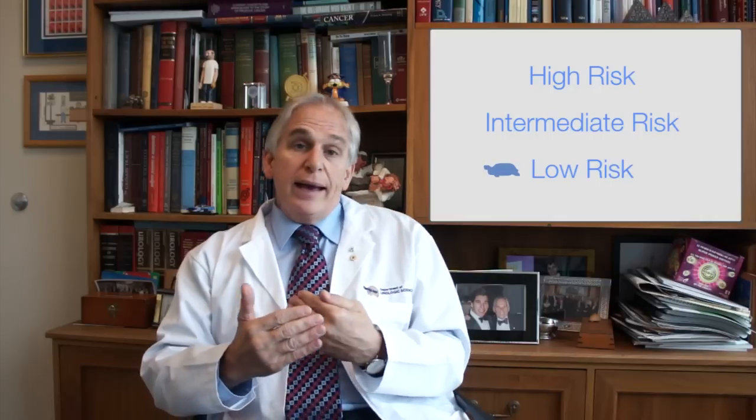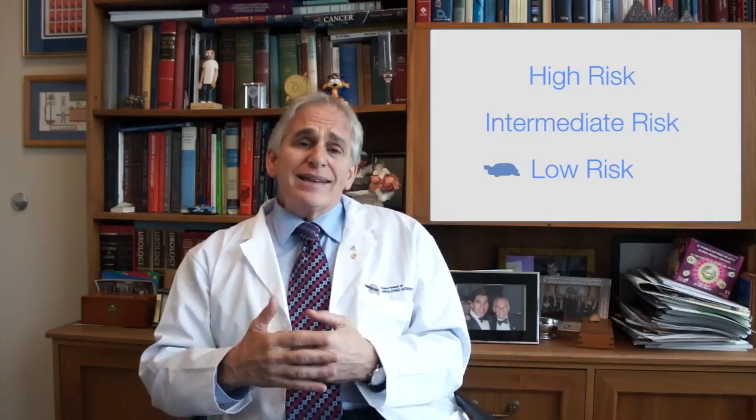So if we use that analogy and you think about prostate cancer like those three animals, a low-risk prostate cancer is like a turtle. It will grow. It is a cancer. It's going to move, but it's going to move very slowly. And in fact, in many men, that cancer may not have any impact whatsoever on lifespan or general health.